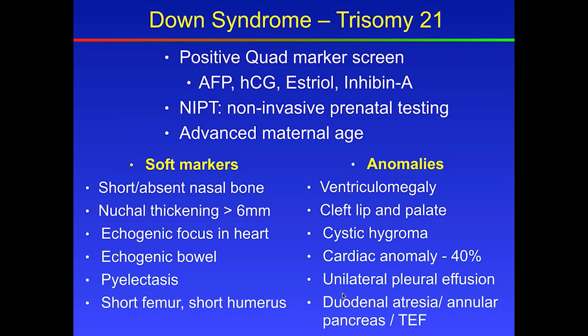The soft markers that we look for, I always say, think of it as going from the head down. Think of the nasal bone, short or absent nasal bone, nuchal thickening greater than 6 millimeters, an echogenic focus in the heart, which we see every single day in our practice, echogenic bowel, pyelectasis, and short femur and short humerus, independent markers. Then the anomalies that I think of for Down syndrome, again, start at the top: ventriculomegaly, cleft lip and palate, cystic hygromas, cardiac anomalies, which will occur in about 40%, unilateral pleural effusions, and then what we've already discussed, duodenal atresia and annular pancreas, also TE fistulas.